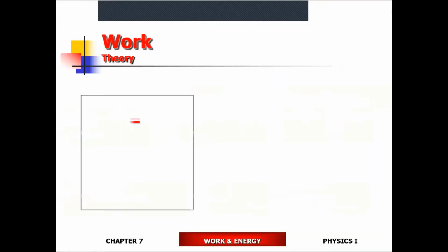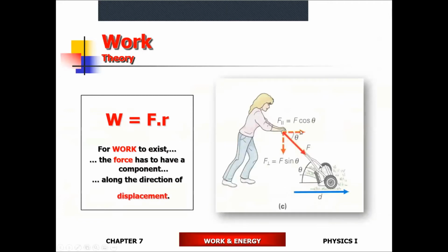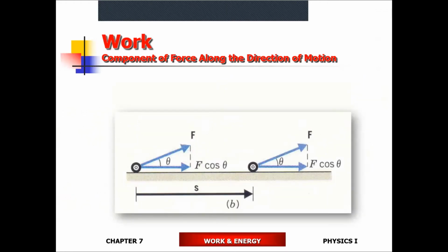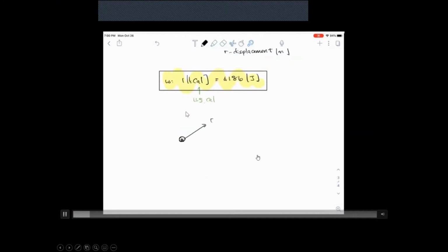Speaking of work, the force has to be responsible for the motion itself, the displacement. So if the force is coming at an angle, it needs to have a component in the direction of motion for it to happen. We are going to be interested in the component of the force that is responsible for that motion. This is the component of the force which is parallel to displacement. So the cosine of the angle of the force times the displacement is the amount of energy that you transfer.